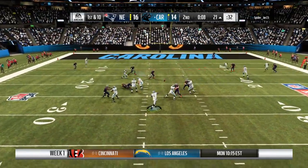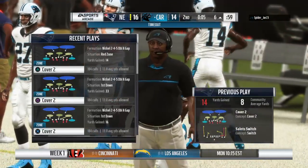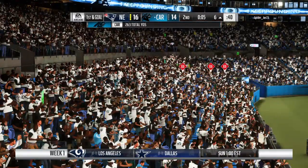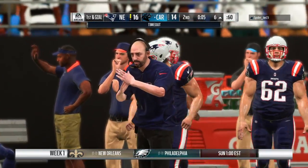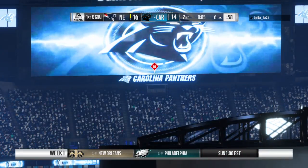On 1st down, it's Newton. That is caught at the 7. And they'll burn the timeout with 5 seconds left. A chance to try to add 3 points before heading to the locker room. And now we'll get a late timeout as it comes in the waning moments of quarter number 2.